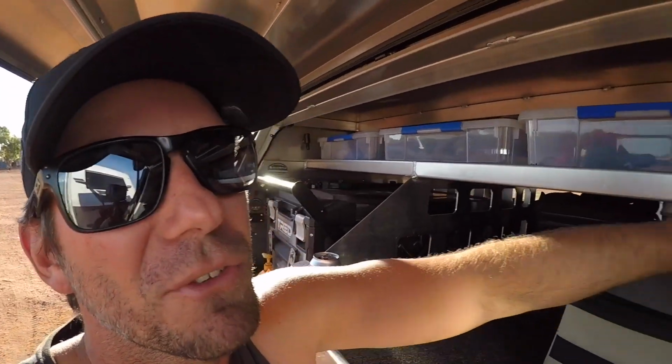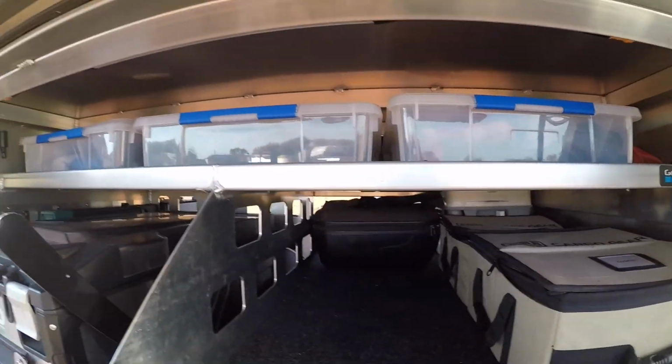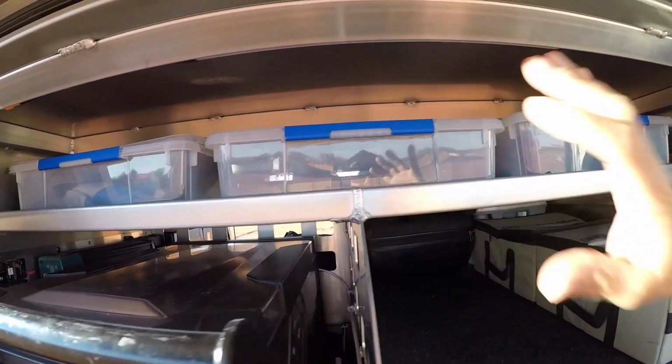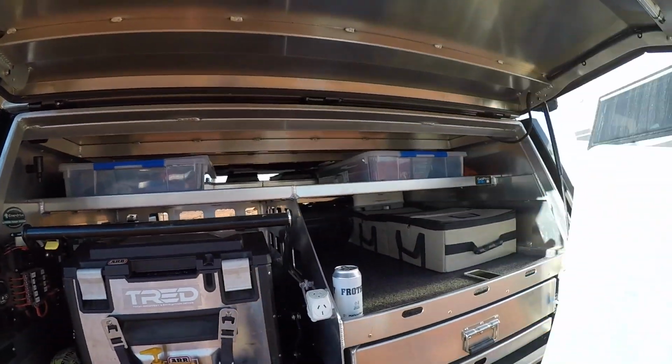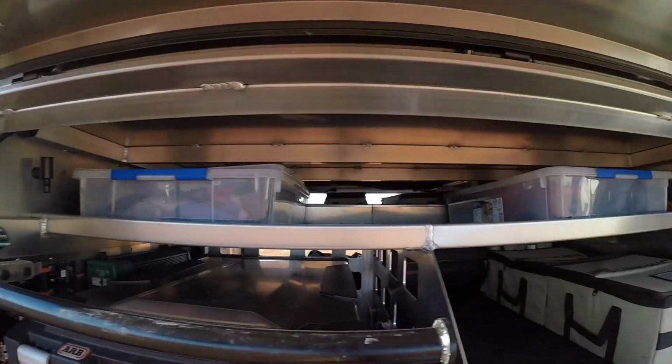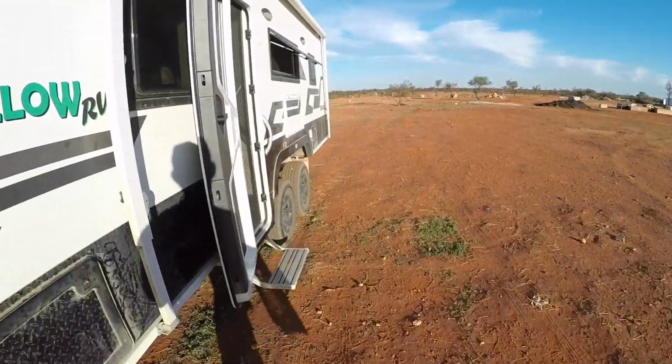Righto. On this side, we've got a fixed shelf that runs all the way along the top like this. The reason I did that is because I wanted to carry these containers for extra storage. These are always empty, but now I'll take them out and we fill them all with clothes. So I just take these in the back. She fills them up with all the clothes and whatever else she wants.